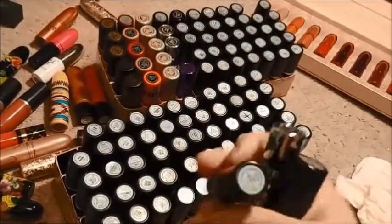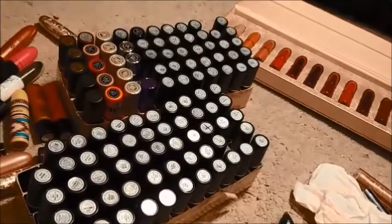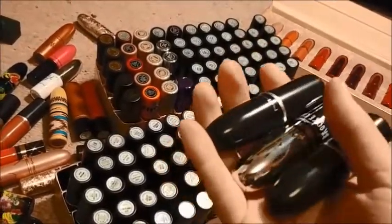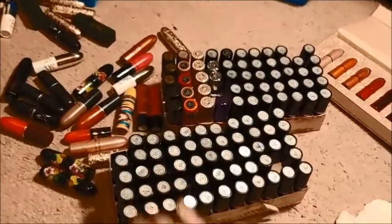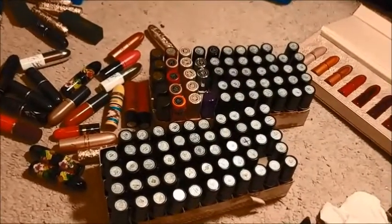They're all still in good shape. Because I have so many, I don't use them all the time, which is kind of the other reason I want to keep the little ones. But yeah, so I'm going to keep those ones and give all of these ones away. So that's where I'm at right now. I'm not going to even try and get rid of any more. I'm just going to reorganize this a little bit more. But other than that, that's where we went with the MAC lipsticks.